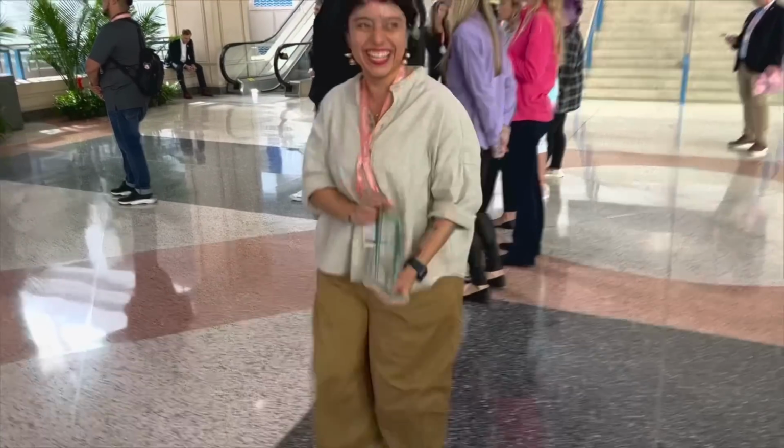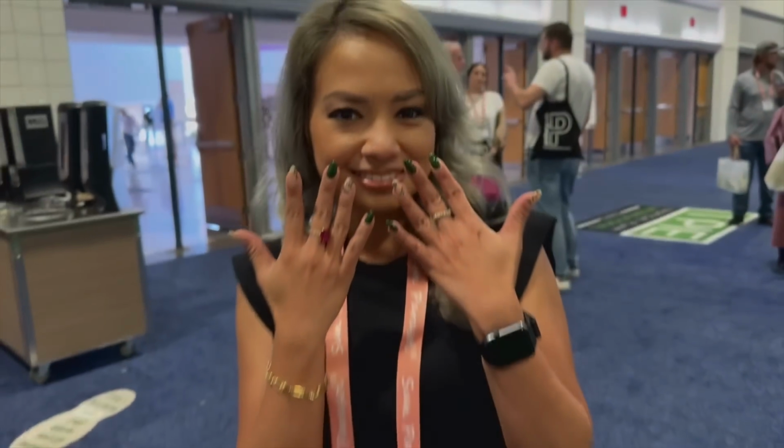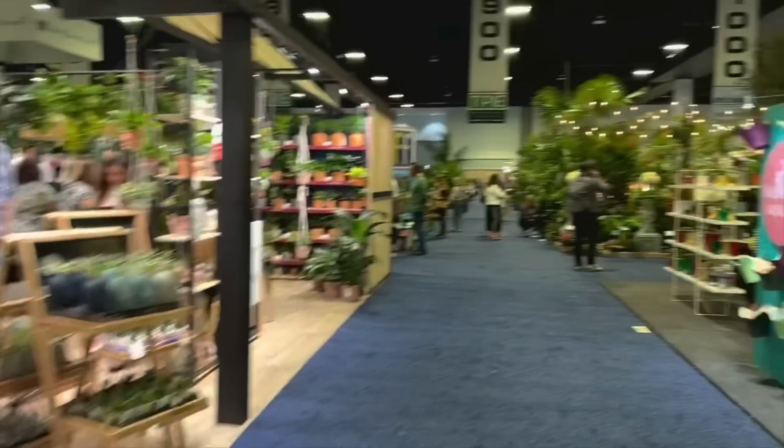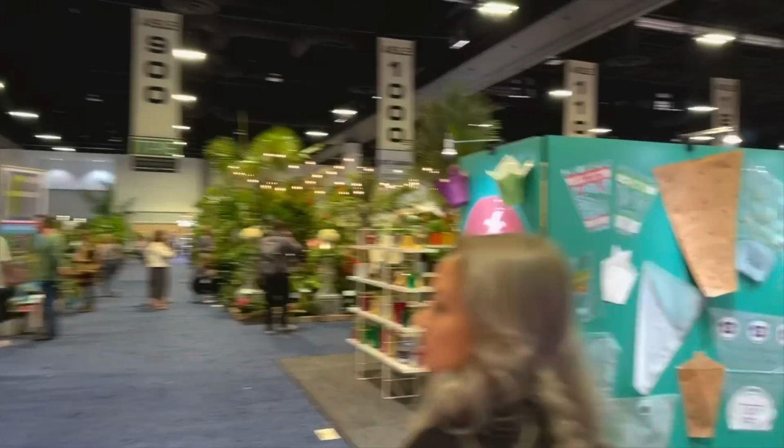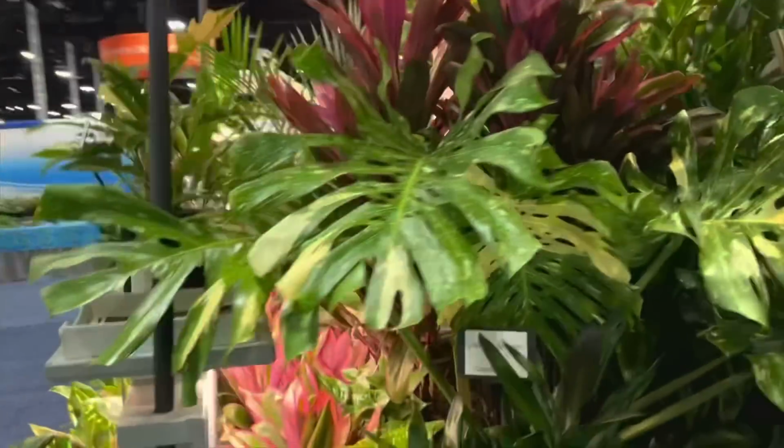Yes. Look who I found. This is Joyce of Emma's Garden. Emma's Garden. Look at those nails. After that fun award ceremony, Joyce and I walked around the expo and she was showing me some of the coolest things that she saw.